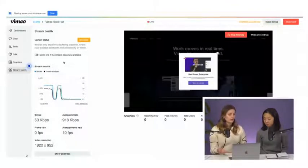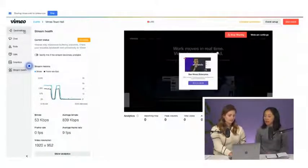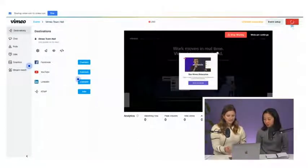One other thing I would like to mention, this is a brand new feature, the stream health tab will show you how your stream is performing, which is super important to monitor, especially if you have a ton of viewers watching your live event. Yeah, so it'll let you know before something goes wrong that the connection isn't great, so you can prepare for the unexpected. Yeah, absolutely. So let's end our live event.